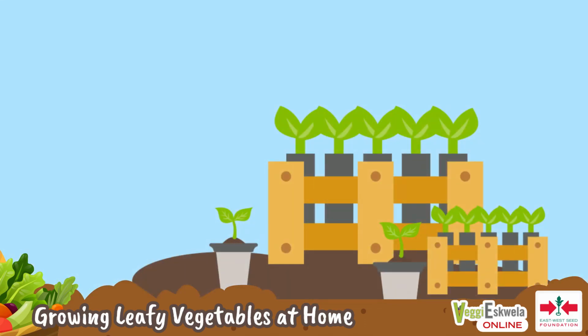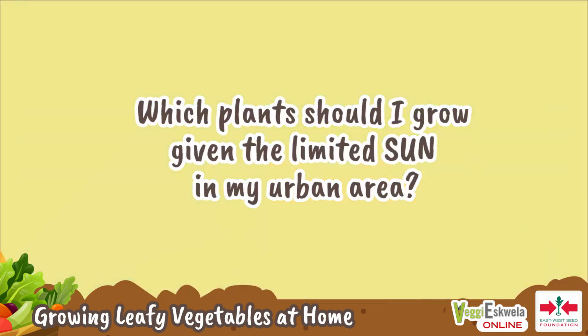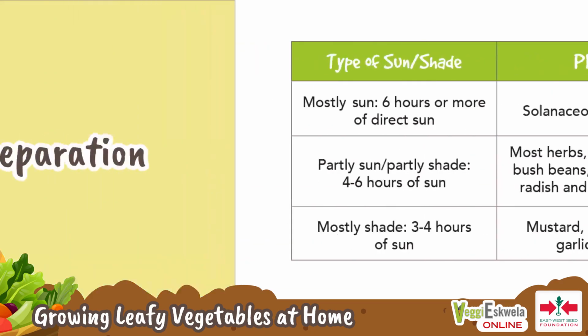Wherever your available space or location, you have to satisfy these three: sunlight, soil, and water. Determine the light available in your area, as it can be dappled by buildings, nearby houses, trees, and others. Then choose what to grow best. Highlighted is the sun exposure requirement for leafy greens.